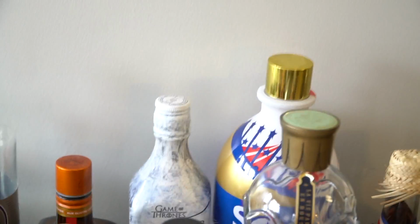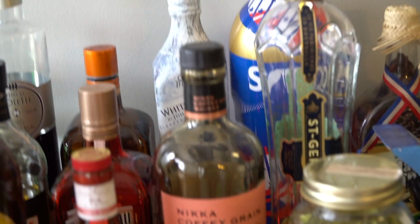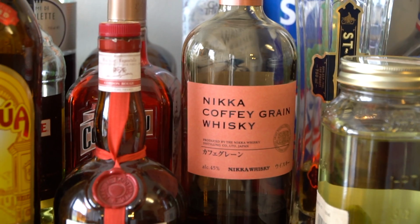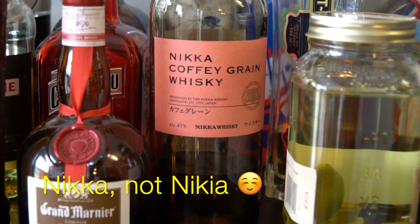So big Game of Thrones fans here. But actually, I don't think that's very bad tasting. I've actually been enjoying that, and it's pretty tasty, but I don't use it for cocktails. And then another one of my favorite whiskeys, actually this is probably my favorite whiskey, is the Nikka Coffey Grain whiskey. This is a Japanese whiskey.